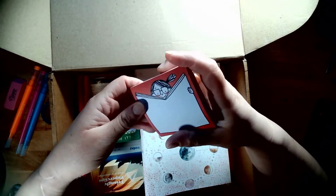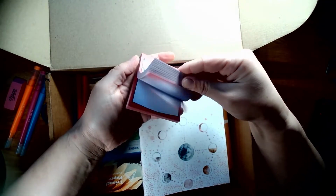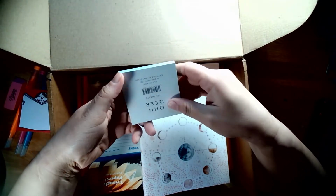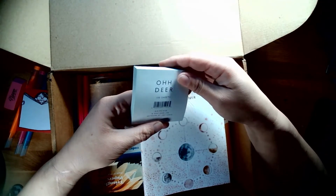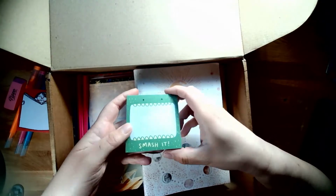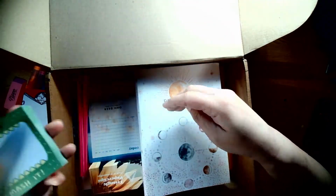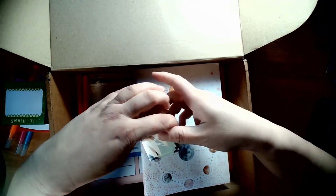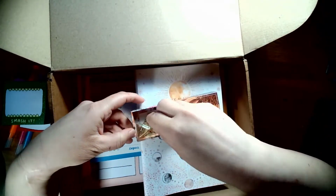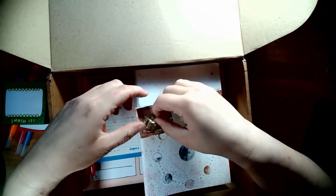So Gemma Corel. Sticky notes, 100 sheets. Oh, that's cute. I like that. Sticky notes. Oh, there's some more. Same. And this one is Amy Lesko. So, cool. What is this? Triangle paper clips. Pack of 20 paper clips, and yes, they are triangles. Golden triangles of doom.